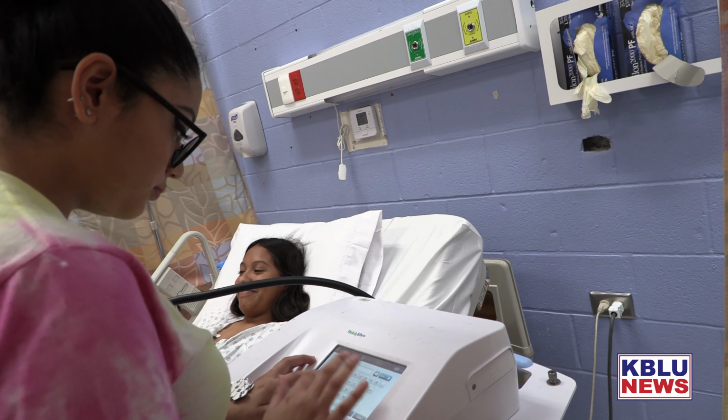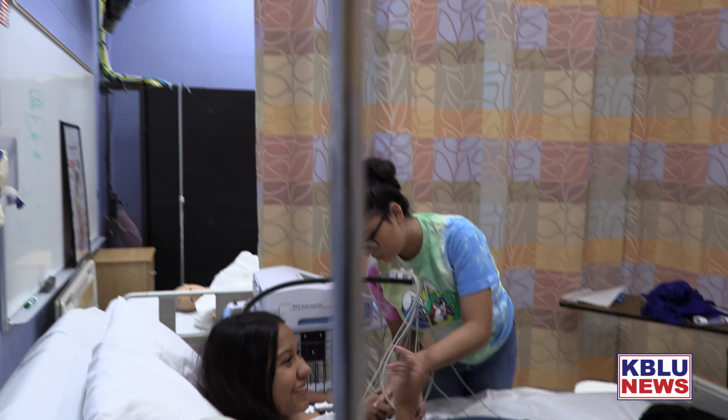And then we also have EKGs, which are for seniors. So they pass their EKG certification, so now each has to do 10 EKGs. We do get to perform EKGs amongst our classmates.